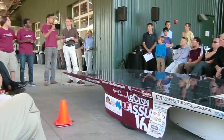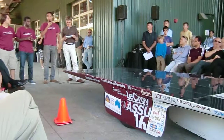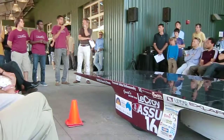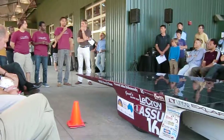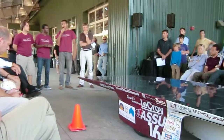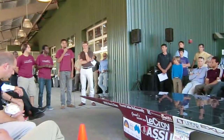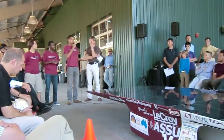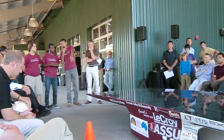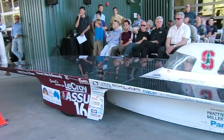So it's still strong and flexible and lightweight. For us, we had an array that had incredible power production during the race in Australia. We want to take that technology, a lot of our technology in terms of aerodynamics. This vehicle here had the smallest frontal surface area of any solar car in history. We also did some unique things in terms of aerodynamics with the skirts that aren't on the vehicle right now, but we tried to do some little tricks to improve the aerodynamics of our car.